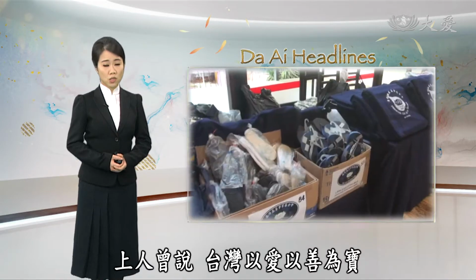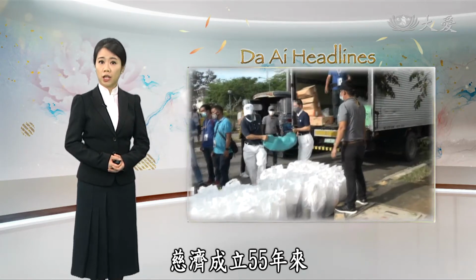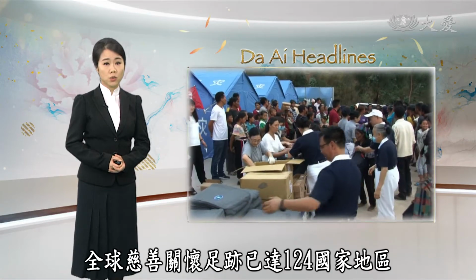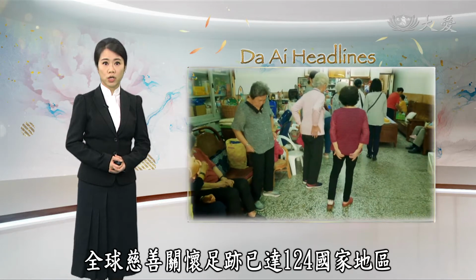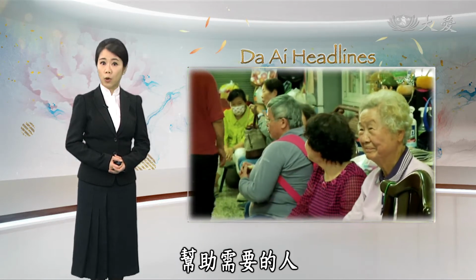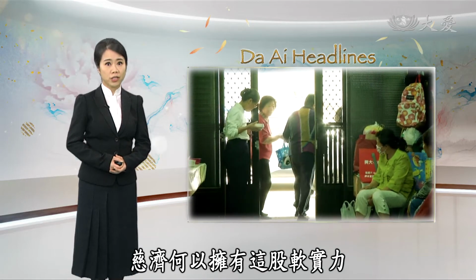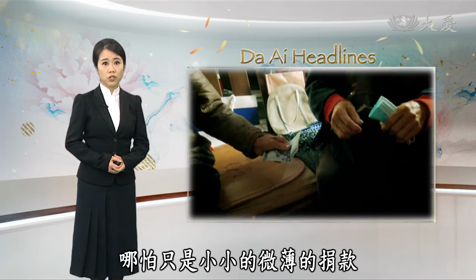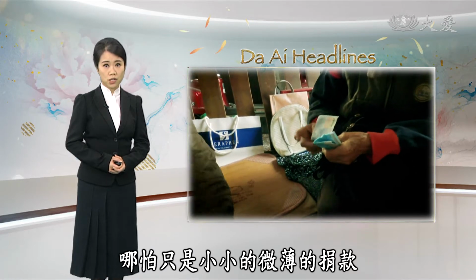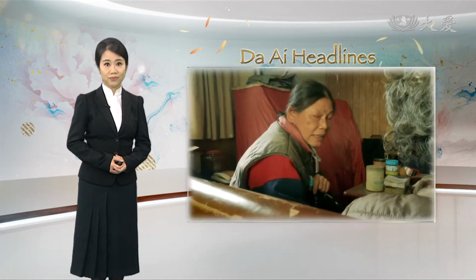Master Zheng Yan has always said the pride of Taiwan is its compassion and love. In the past 55 years since Tzu Chi was established, the organization has set foot in over 124 cities and countries, helping the less fortunate. But how does Tzu Chi have the strength to help the needy? It is from the regular donations of Tzu Chi members, who individually might not make large donations, but little by little accumulate love to help the needy.